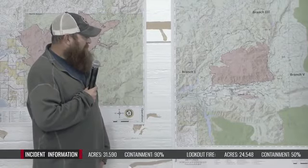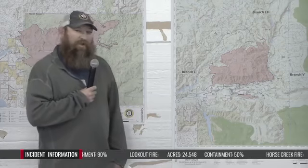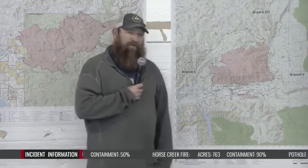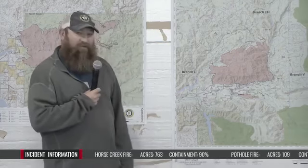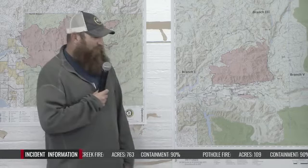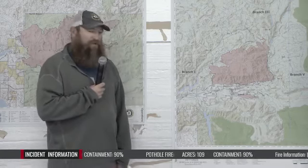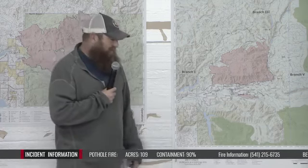But Lookout still has 50% open, of course, of line that we are not able to burn out, as there are no burning conditions to do so. So it's kind of a waiting game to see if the fuels dry out enough to be receptive to fire. The fire is still only growing about 6 inches to a foot a day on that north end. So pretty slow growth. Even with the increased winds and higher temperatures, that's kind of where the fire's set, and we're keeping an eye on that to see if we need to do anything different.